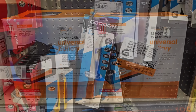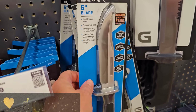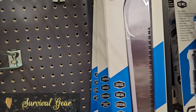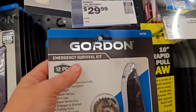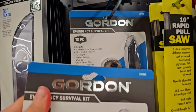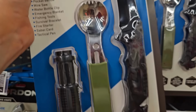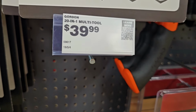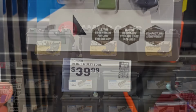Everything you would need. We also found some basic prepper survival gear at our Harbor Freight store. They had some various fixed blade and folding pocket knives, magnesium fire starters. They even had this whole emergency survival kit for only $30. This kit contains all of the items listed here, and they all come in a water-resistant storage case. There was also an empty peg in this section where it looks like they usually carry a multi-tool, which is something that every prepper likes to have.